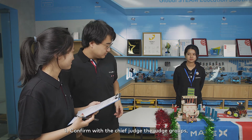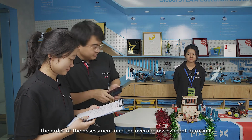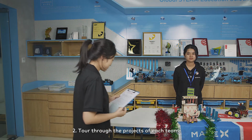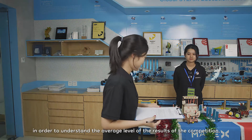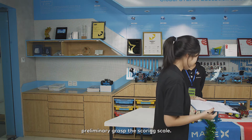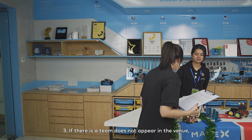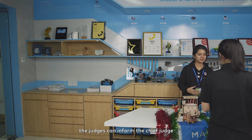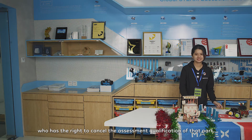1. Confirm with the chief judge of the judge group the order of assessment and the average assessment duration. 2. Tour through the project of each team in order to understand the average level of the results of the competitions, and prepare the scoring scale. 3. If a team does not appear in the venue, the judges can inform the chief judge, who has the right to cancel the assessment qualifications of that part.